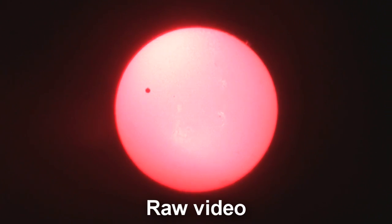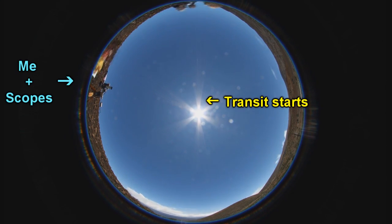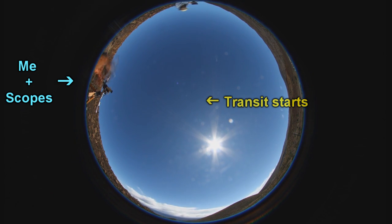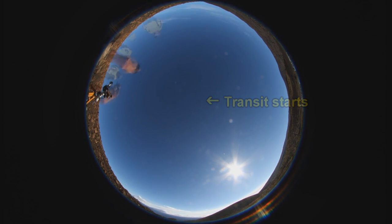The video was then processed using Registax to yield individual frames that were then put together in Sony Vegas. The third camera with a 180-degree fisheye lens kept an eye on the whole proceedings. So there, that's me, that little orange blur there, and the transit starts at about midday and ends near sunset.